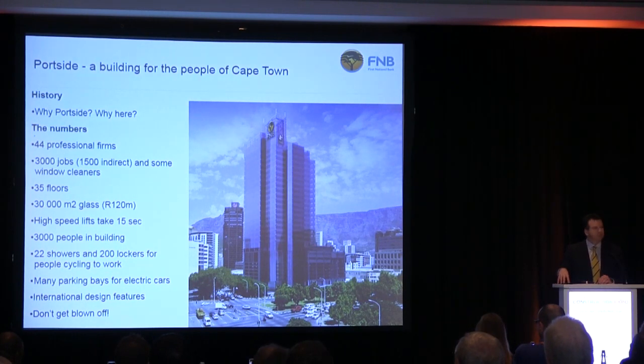It was assembled by a firm called Mazors out there in Brackenfell, also one of our clients. The lifts take 15 seconds. In such a high building, our staff was very concerned. Will we not wait for the lifts very long? It takes 15 seconds from top to bottom. 3,000 people can be in the building, work there.